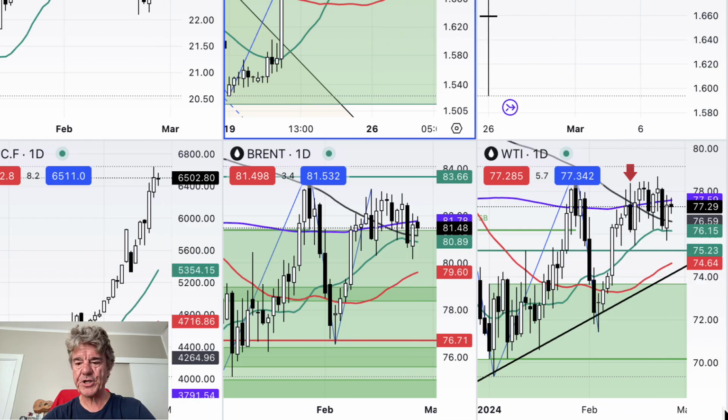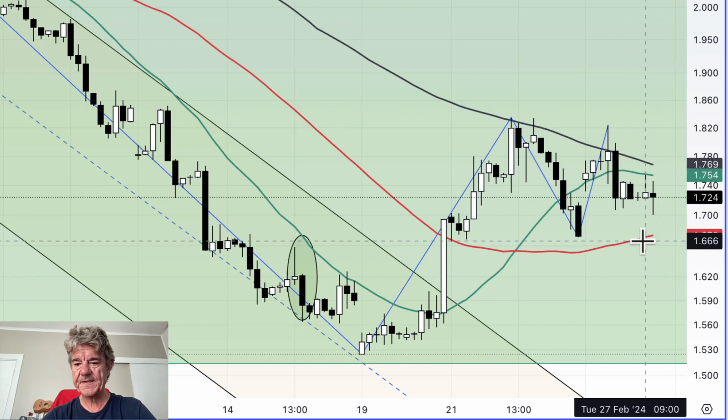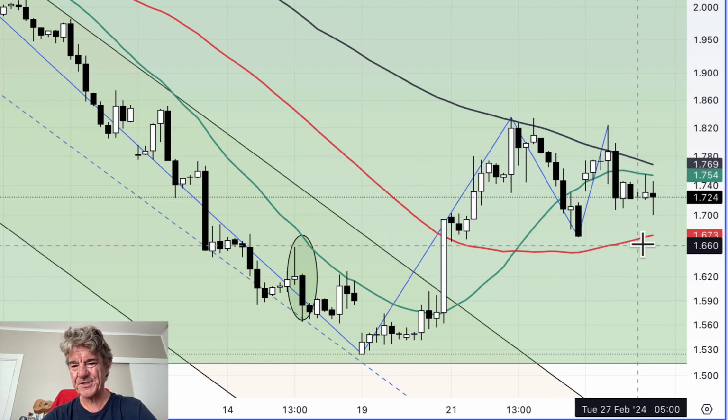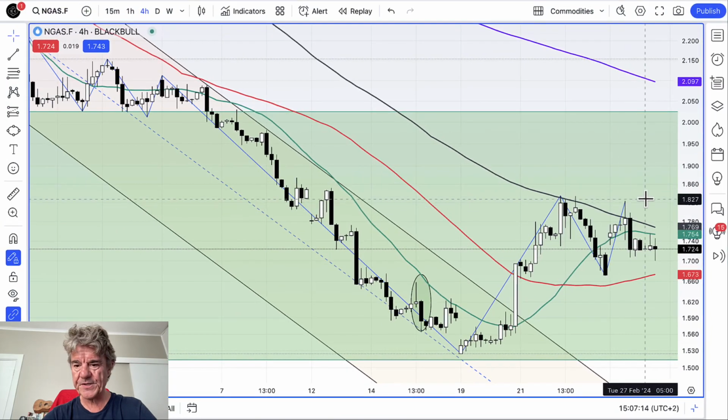Let's look at the 4-hour chart. Just in this last 4-hour candle, we bounced off the 1.7 level. There's the 50-day moving average. There's the 100-day moving average. Notice that we're above the 50-day, which is pretty good, but we're below the 20 and below the 100. So we've got to break up through this resistance level.